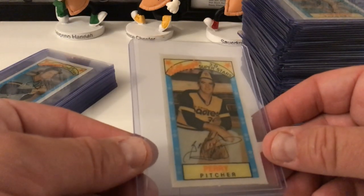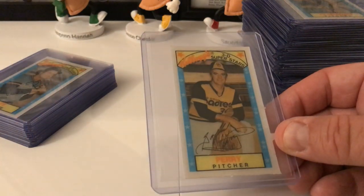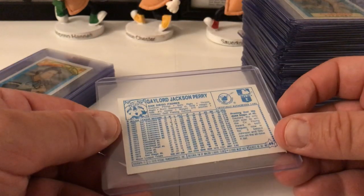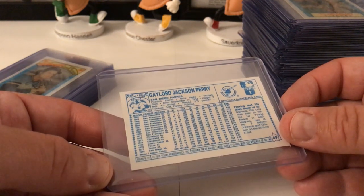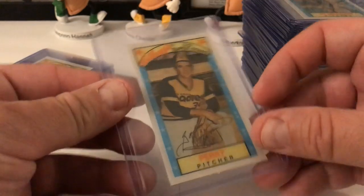Okay, Gaylord Perry when he was in the Padres. That's one awesome card. Very cool card there. Old Padres uniform, Gaylord Jackson Perry. This is his first year with the Padres, too. He was in Texas a couple years, Cleveland, then the San Francisco Giants for a long, long time. But there he is with the Padres.